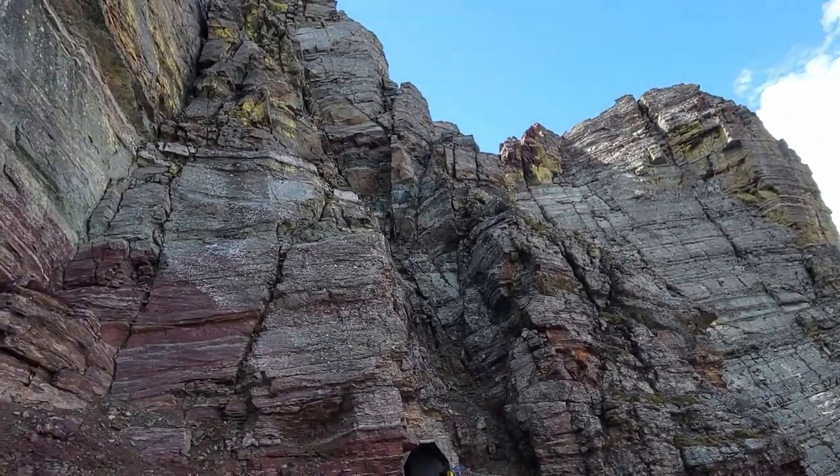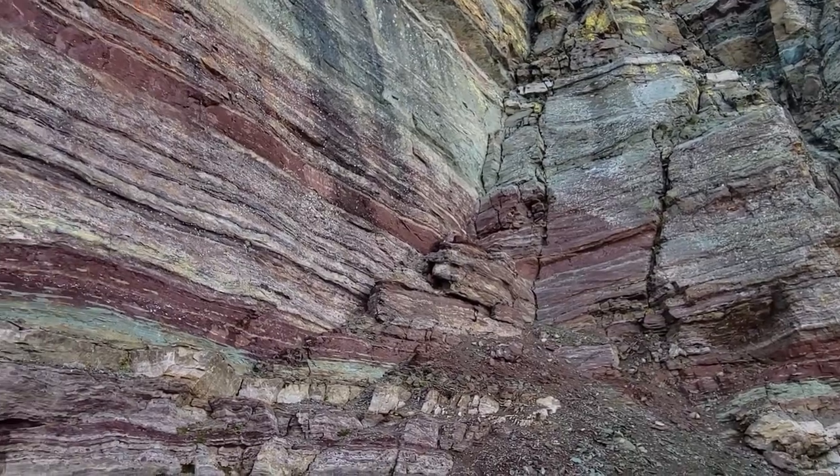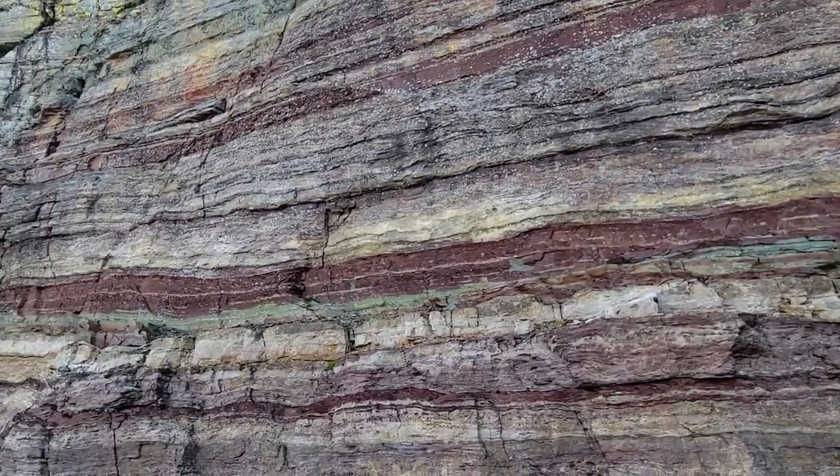Just layers of really contrasting colors and all different patterns too. It's not straight. Look at the different colors.